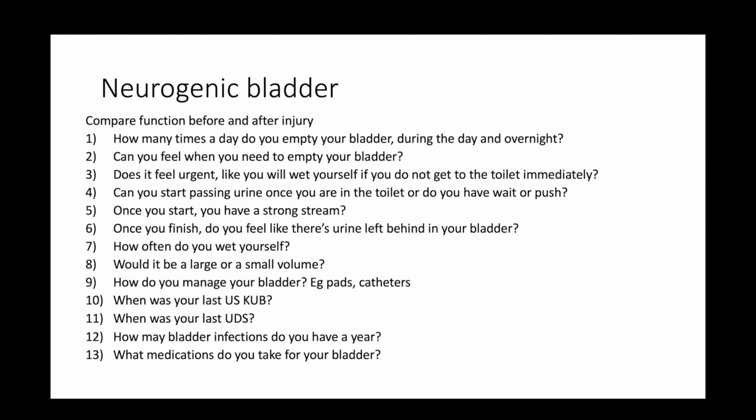Now, your history does not have to be limited to just this list of questions, but if you go through this list, you're going to be able to gather a lot of information and it'll give you a really good starting point. In general, it's important to compare function before and after injury, or if you're seeing someone with a chronic neurogenic bladder, what you want to do is to find out whether there's been a change in that function. So let's go through the questions.